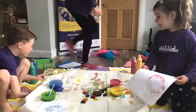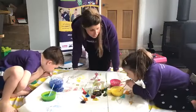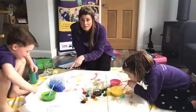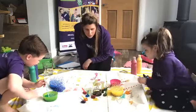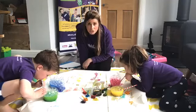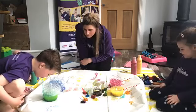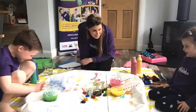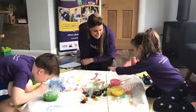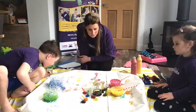Ah! Explosion! Okay, so Little Learners is all about child-led play, and you can see that they're just having good fun. Harrison's got this one all overflowing. So we'll just give them some time to just play and explore and see what they want to do. You can pop the bubbles. You can stir it as well.